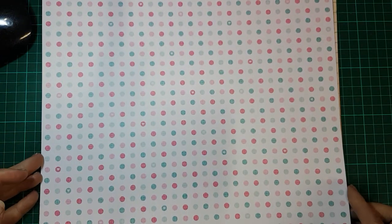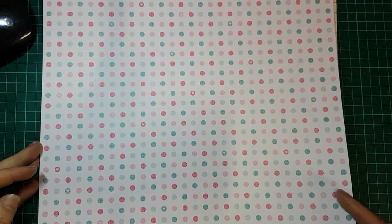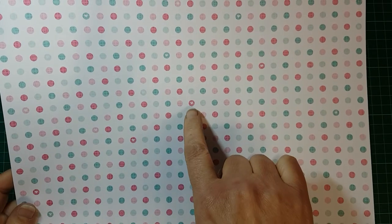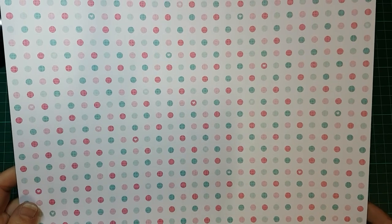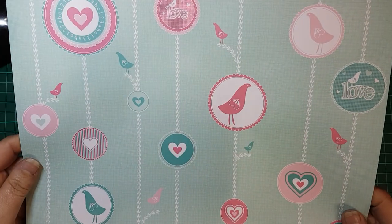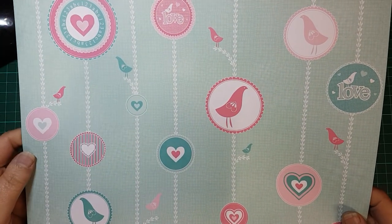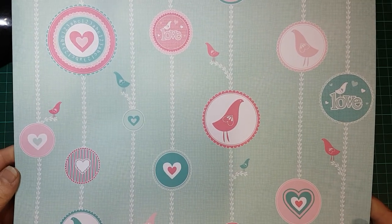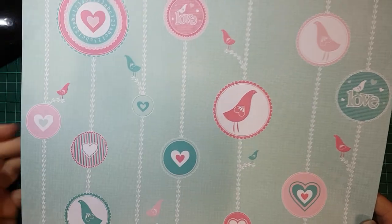Okay, next one I bought is from the Hide and Seek range. As you can see, it's just polka dots with minute little hearts in the center of some of them. On the front, it's from the Child's Play collection, and it's just got some birds and whatnot on it. I love the pastel tones.